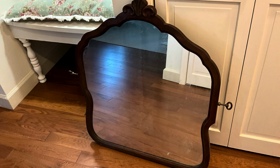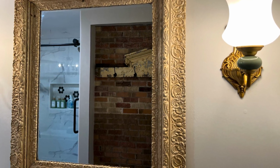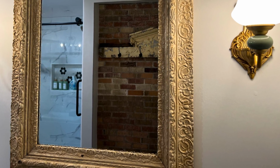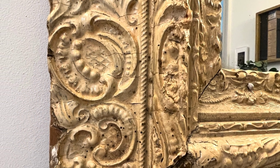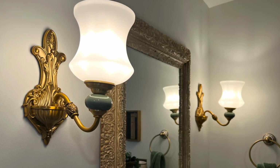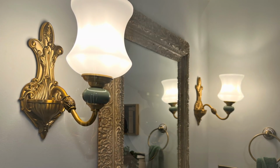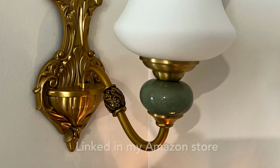A few months ago, I found a mirror on the curb that I was going to use above the vanity, but it ended up being too small for the space. So I thrifted a vintage mirror for just $25 to use instead. And I found a pair of sconces on Amazon. I just love the little green accent on them.